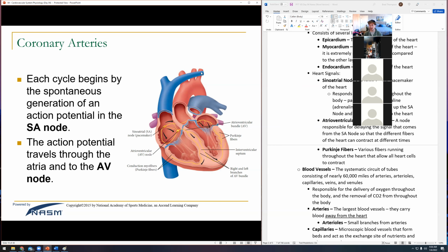Now, you guys know what happens when electricity hits a muscle. It causes that muscle to contract, right? Anytime you run electricity through a muscle cell, that muscle cell is going to contract, right? So there's all these little wires that are running through our heart. The first one you can see here, and this is the most important one, is what's known as your sinoatrial node. We call it the pacemaker of the heart.